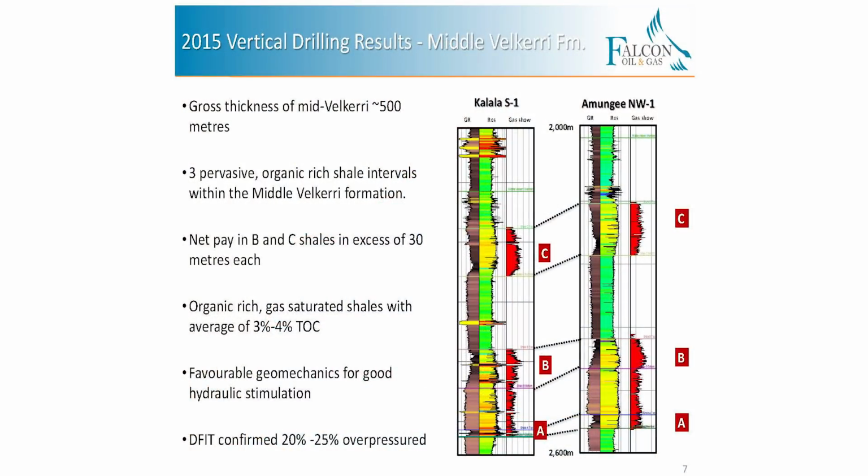They measure about 2,500 meters in depth. And we encountered, through what's called the Middle Velkerri, some really interesting shale plays. In fact, 3 within the Middle Velkerri package alone. Each of them, the B and the C in particular, measuring 30 meters net pay.